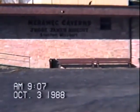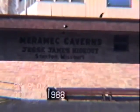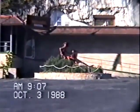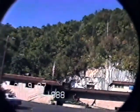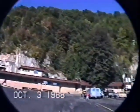It says Jesse James Hideout, Stanton, Missouri. Now that's all under an awning there in the shade. I don't know whether you get it, but there's the Meramec Caverns there too. And there's, I guess, Jesse James and some of the boys as they prepare for a robbery or something. It's right down under the cave. When you go in, you'll be right in it. That's all the bluff in the background.